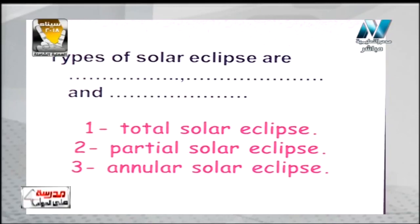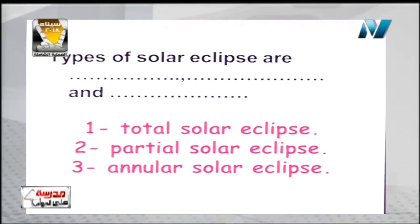Total solar eclipse سميناه كسوف شمس كلي. I can see the sun completely because the moon covers all the sun. Partial solar eclipse, I can see only a part of the sun. بشوف بس جزء من الشمس. Why? Because the moon covers a part of the sun. And at last the annular solar eclipse, which I can see only the lighted ring. بشوف بس حلقة مضيئة from the sun. So I have here 3 types of eclipses which we have studied this semester: total, partial, annular solar eclipse.